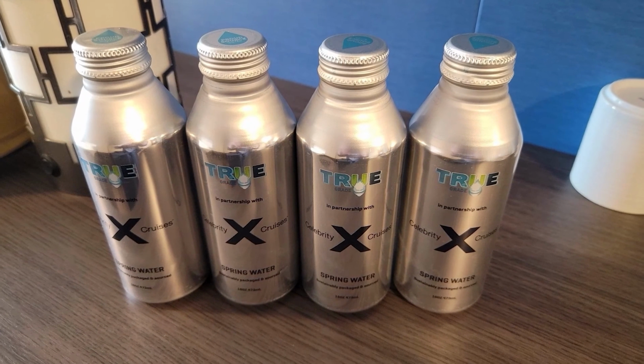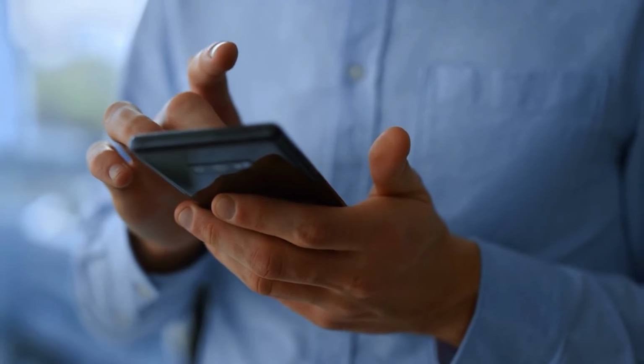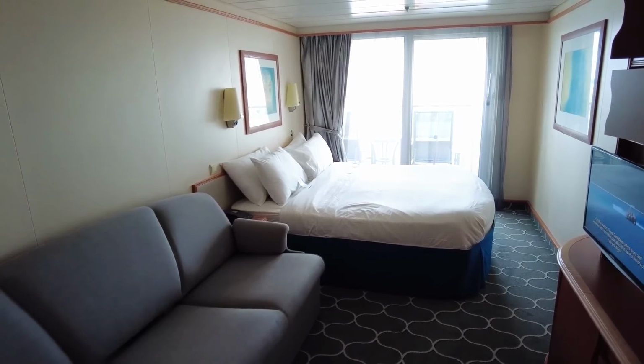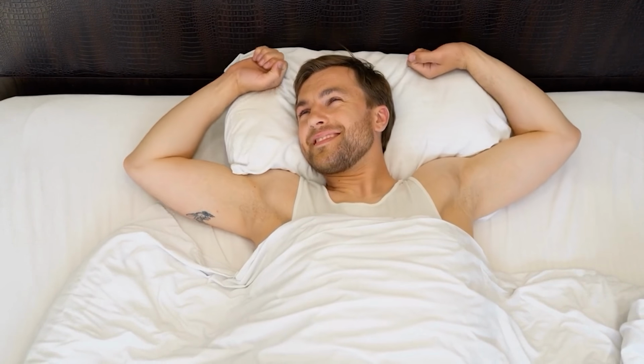You refill your water bottle. You lay out tomorrow's outfit. You check the daily schedule or the app for what's happening at sunrise. You plug in your devices. Close your curtains halfway so the natural light wakes you gently. 10 minutes, that's all it takes.